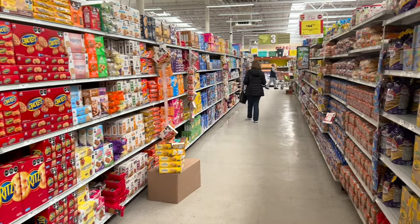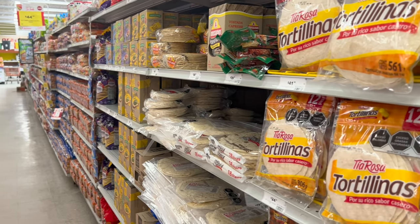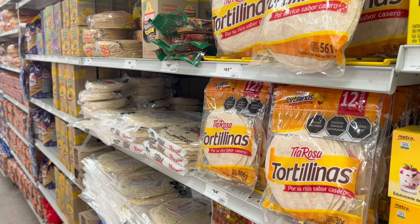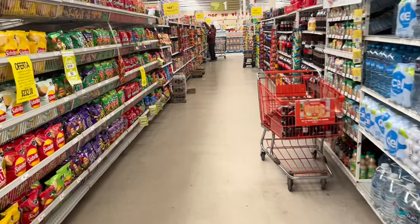This is your bread aisle and your crackers and such as that. And also I have some tortilla shells. This is if you want the white flour ones that come prepackaged, not your hot ones over in the deli. This is the snack aisle and the drink aisle.